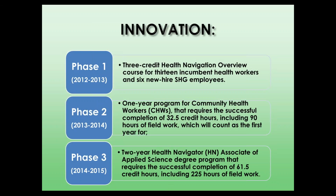We don't have employment data on them yet because those students just finished their field experience this summer. They will either have the opportunity to move on to our Health Navigator Associate Program or look for employment. I believe the college does a yearly data collection on that, in February. So we won't actually have numbers for our 2015 graduates until next year. It's kind of a data lag.